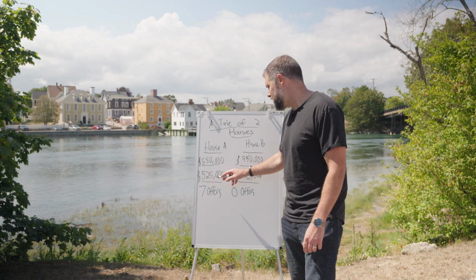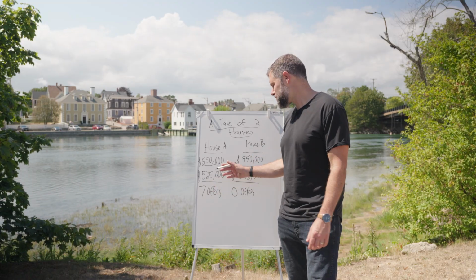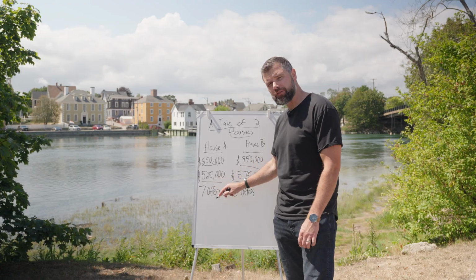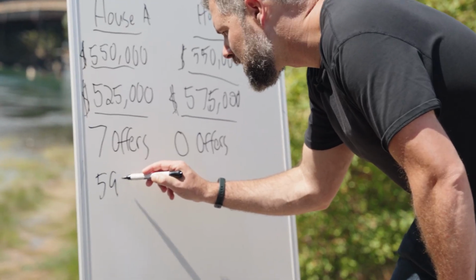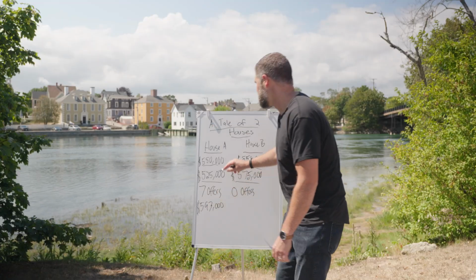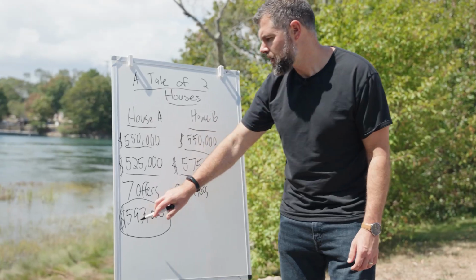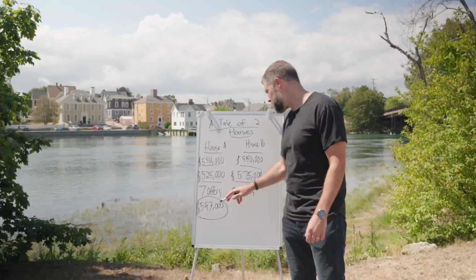Now, here we are, 525, 7 offers. What type of offers do you think they are? Of course, they're over asking. This property ends up getting 7 offers and closes at $593,000. So when you look at the market value and where it ends up selling, you're $43,000 over the market value.